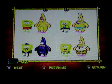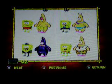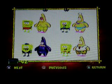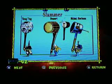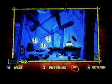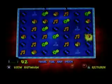Alright, Thug Tug art pack. I love this one so much, it's so good. I especially like the bottom one, the bottom right one. Oh, the Slammers. It's a helicopter. Love the toys to play with.